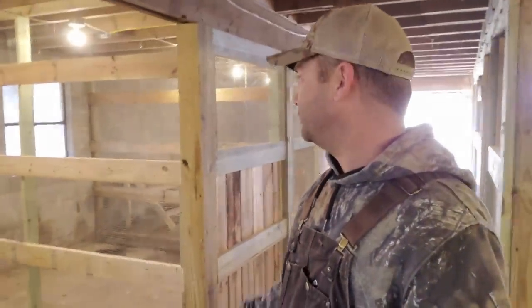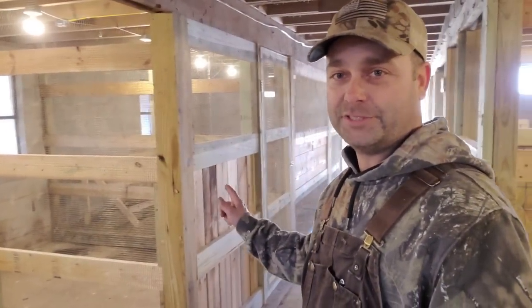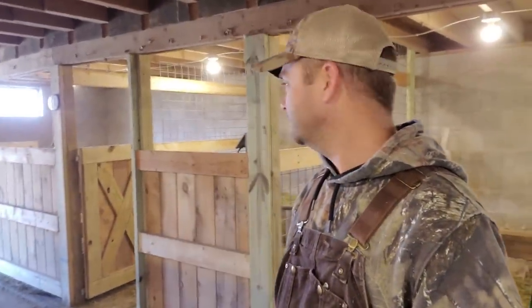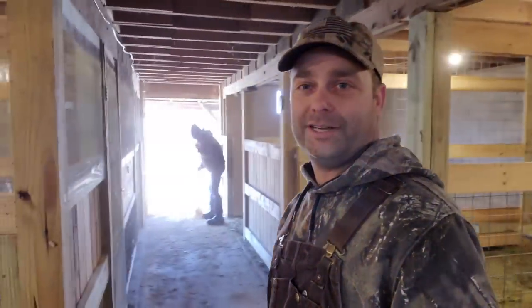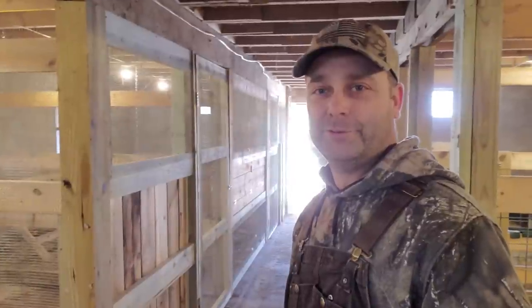So it may be a little hard for you guys to see how this ended up turning out, but I'm pretty happy. We put the tongue and groove boards on the front, and that was really to match the other side of the barn, because the other side of the barn had the tongue and groove on it as well. So I think it all pretty well goes together. And now I've got to get all my tools cleaned up and move on to the next project.